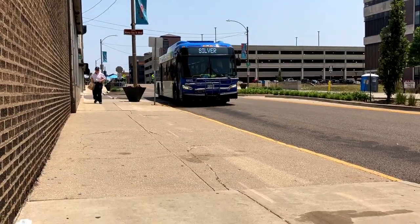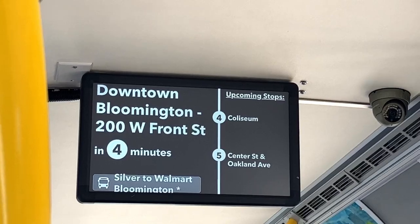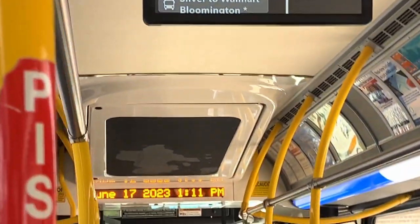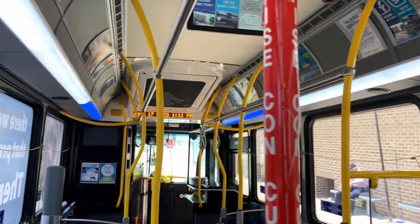My chariot approaches. Ooh, these have fancy fabric seats. Here's a better view of the informational screen. We also got the LED thing up there. This bus is different. They actually have the cords and stuff like that. And the fabric seats. I like fabric seats.